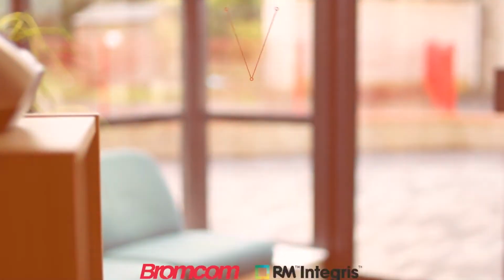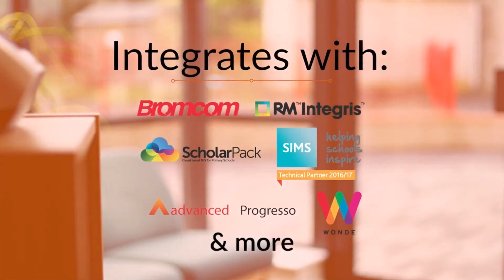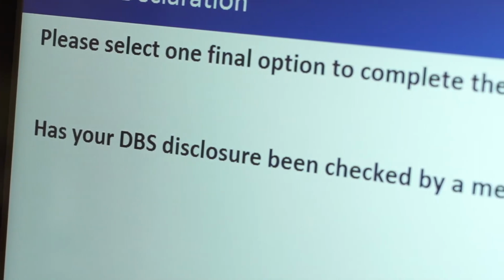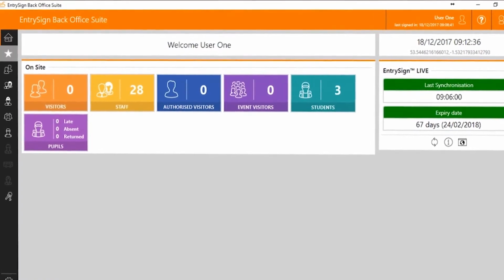The EntrySign's really helped with safeguarding issues and to monitor contractors who get quite regularly on and off site. So they have to come through this way and they don't get through the doors until they're signed in. We can check that the DBS checked as well on there, so it helps us to monitor things a lot better.